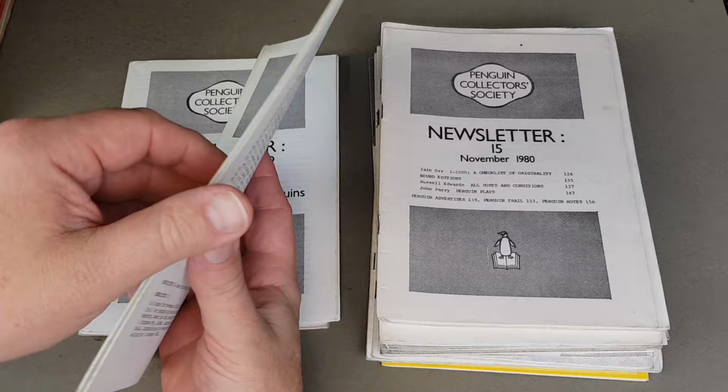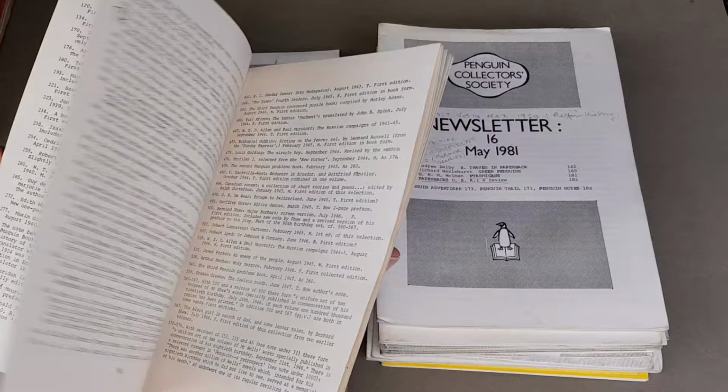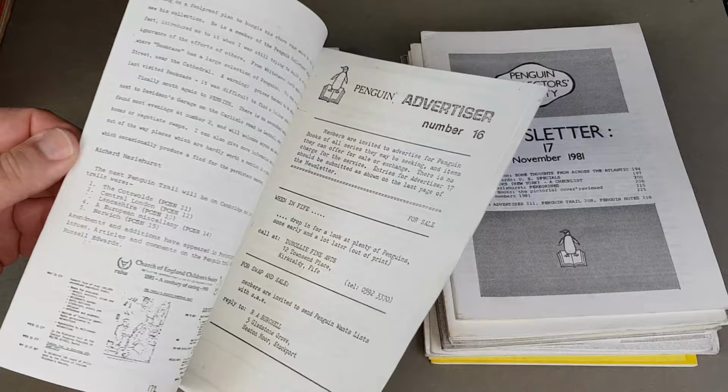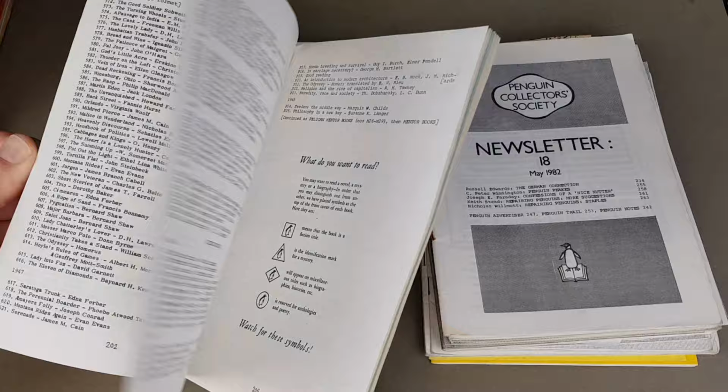But yeah, these are these 70s and 80s ones. You just don't see them. I joined the society in 1994, just before their 60th birthday, but I've been collecting Penguins before that. I don't know how I heard about them. In all honesty, some writing on. I'm not going to take any of this writing off. I think I'm just going to leave these as is because they were all the original owner. And some of them, I can't remember when my run starts. I think it starts about number 25, and I've got the very earliest ones in photocopied reprint form.